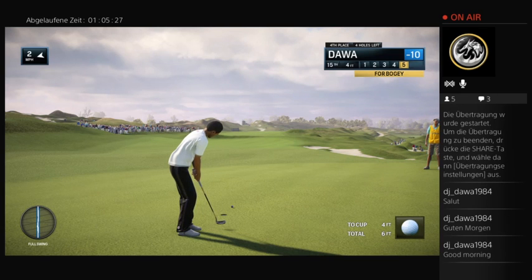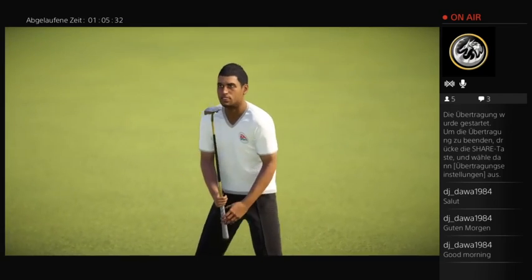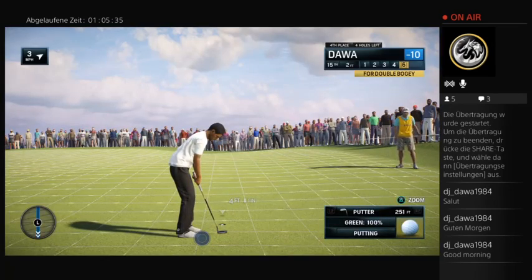Pretty good putt, Frank. Just didn't quite read it correctly. Yeah, would have certainly liked that to go in. Just a couple of feet.